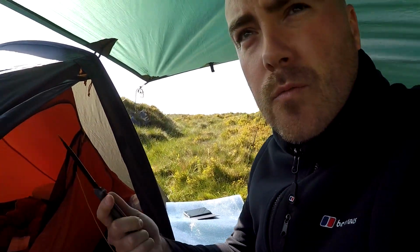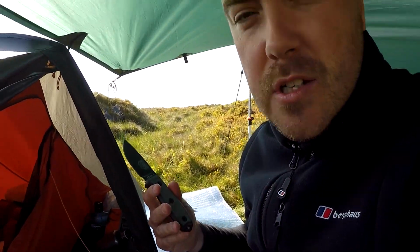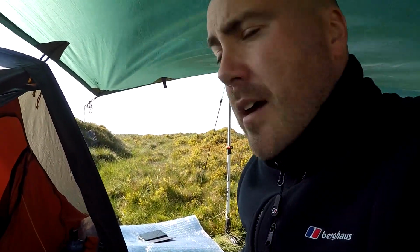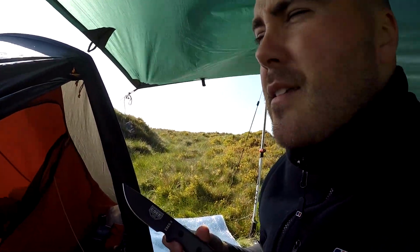But for applications like this, where you're going to need to be cutting bits of rope and tying knots and opening packets and stuff, well, you're not going to be bringing a pair of scissors with you up here, are you? So you'll need something like this. And also, if I get attacked by a wolf in the middle of the night, it might just save my life.